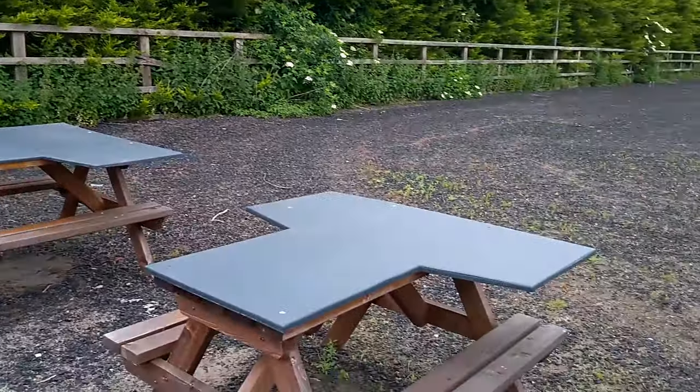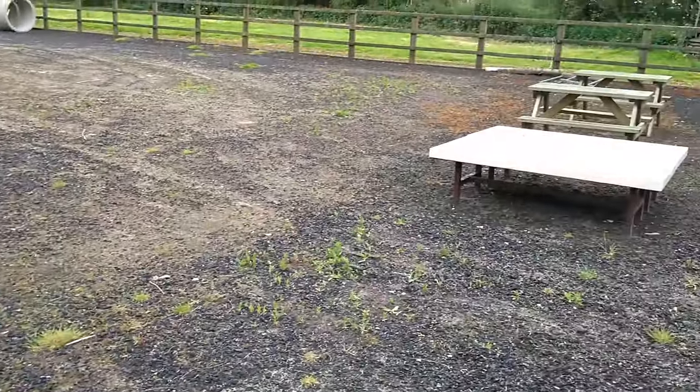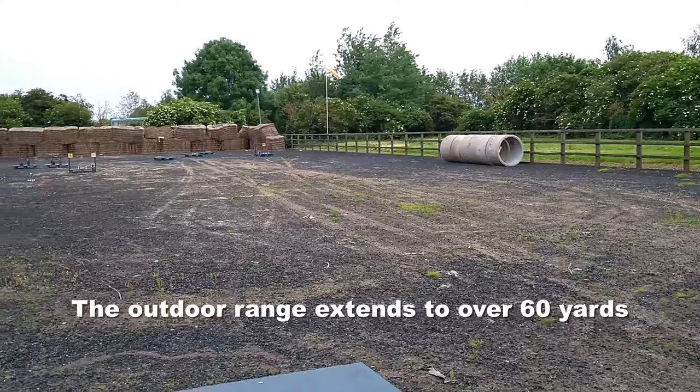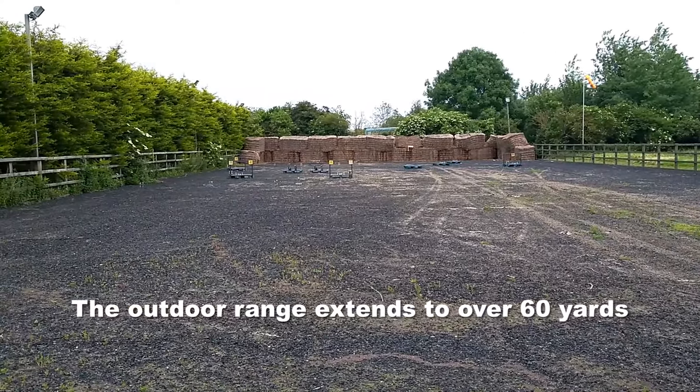Yeah, we've got enough rifles to cater to whatever you might want to try. Break barrels for the first time, or maybe you haven't shot air rifles since the 1980s or something, and that was what you shot. Yeah. But otherwise, we've got PCPs for an easier transition into the sport.